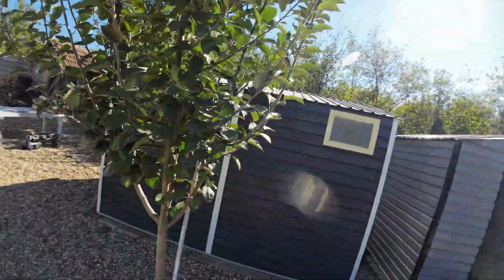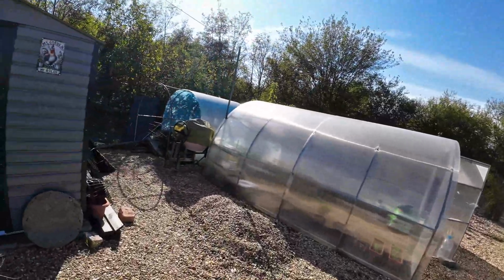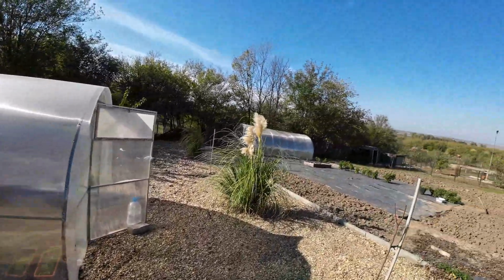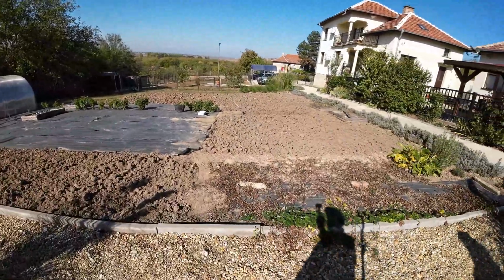Here, loads of apple trees. We've put 2 sheds up. More sheds, greenhouses, another greenhouse over there. Sue's got them all cleared now. Now, this is the size of the garden.